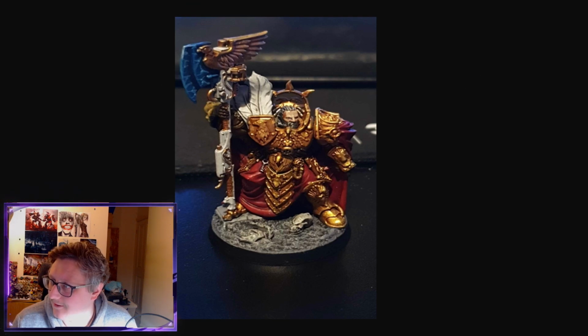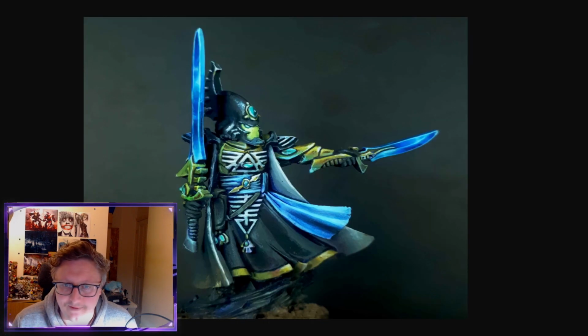Really cool. Really cool. This is from a new chap who's just joined the Discord called the Gobbo Painter, and he's featured some really, really tasty stuff so far. It's got a really unique scheme. It kind of reminds me of the style of Craft World Studios. Whether he's taken some lessons from them before or not, I don't know, but I've seen some of his other work, and he's basically been using different colours as shading, and it just looks really good.